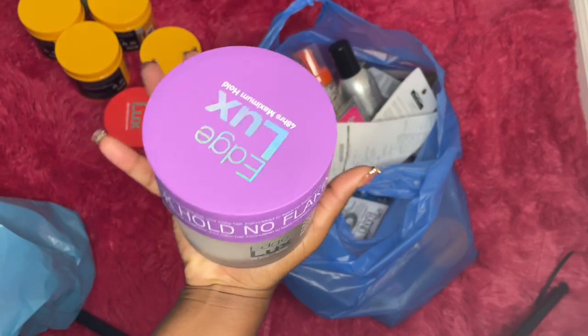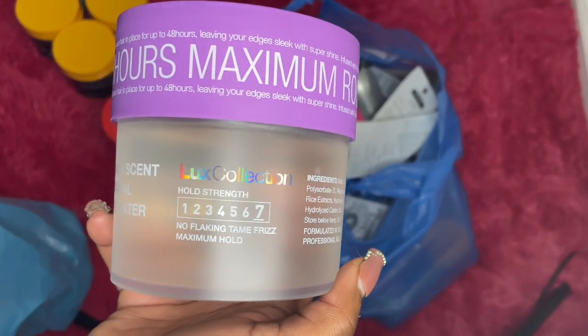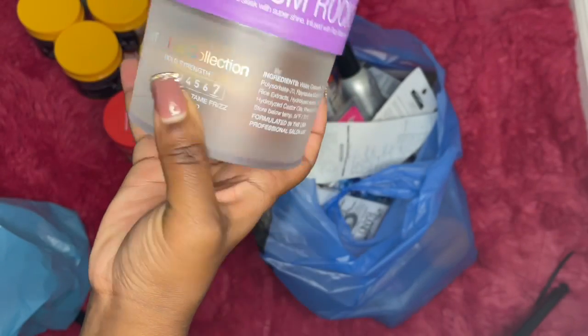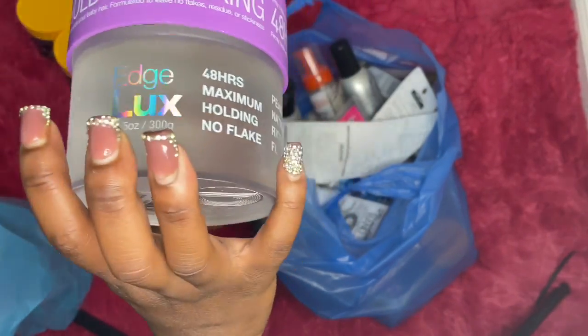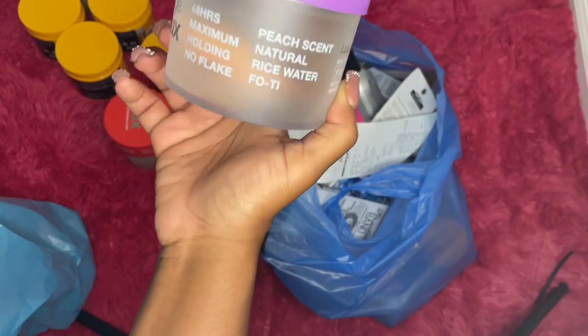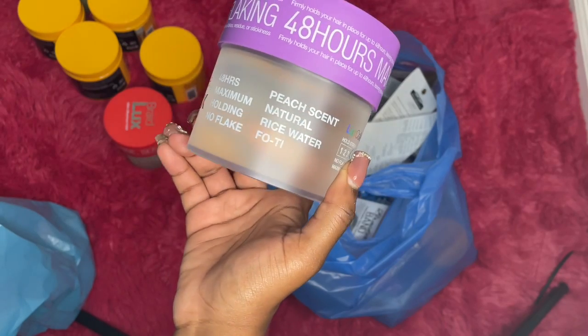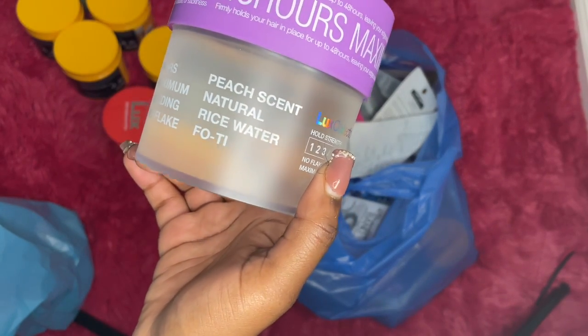But I got the Edge Luxe. It's in a purple container. It's a level 7 holding strength. And it's a 48-hour maximum rock and lock holding. No flaking. We'll see. Edge control. It says 48 hours maximum holding. No flaking. It's a peach scent. Natural rice water.